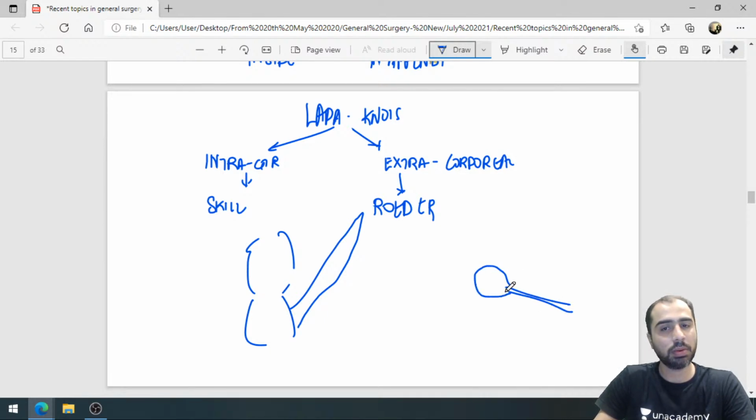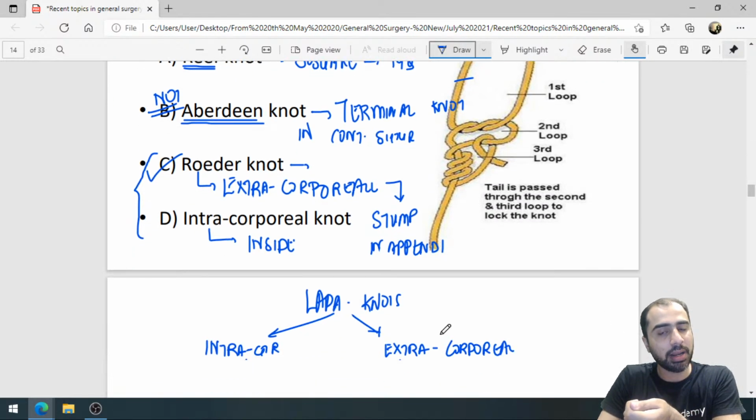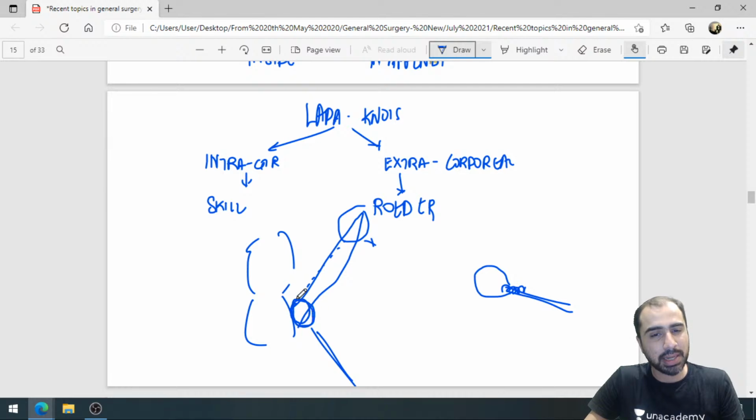This is the loop that I have made. You can see over here, it looks like this. So this is the loop with the thread. I push it inside the abdomen with an instrument, and I put it on top of the appendix, and then I pull it all the way down to the base like this, and then I tighten it. So when I tighten it, the base gets ligated, and then I cut the base of the appendix.